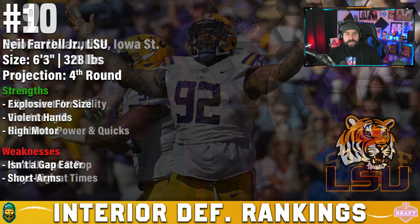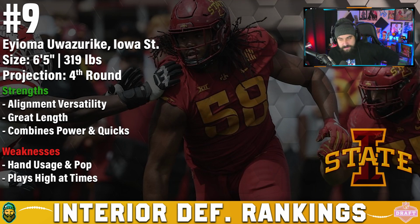At number 9, Yoma Uzurike, my boy at Iowa State. I like this cat a lot. I would say he showed out at the Shrine Bowl. I would say he's got a lot of alignment versatility. I think you could use him at a variety of different spots because he's got a really long frame, great length. I think he's got 35-inch arms at 6'5", 319, and he's played a variety of different roles there at Iowa State, from like nose tackle to the B gap, 5 gap, or a 5 tech. He even has a lot of snaps playing outside of the 5 tech. So this guy's played all over the place for the Cyclones.